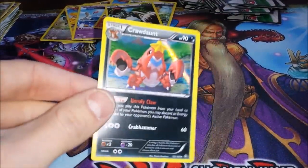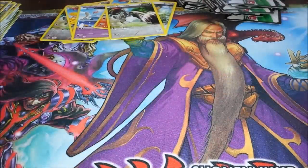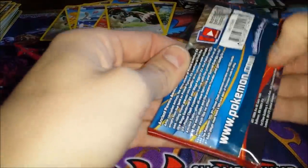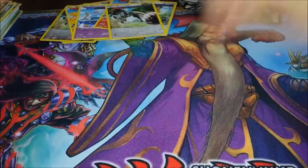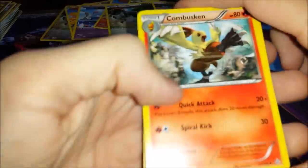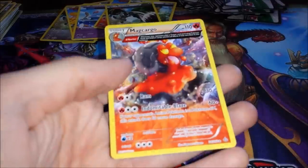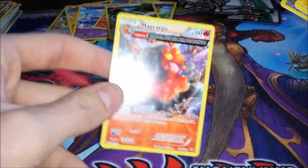Crawdaunt Holo. So out of all these packs, this is our second normal holographic card. These normal holos are getting harder to pull than they've ever been before, because we've got reverse holos, non-reverse rares, EXs, full arts, all kinds of stuff. But as for normal holographic, that used to be all there was. There we go. All right, what do we have here? Mawile, Ancient Trait.